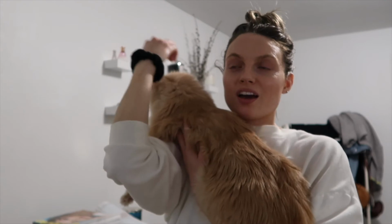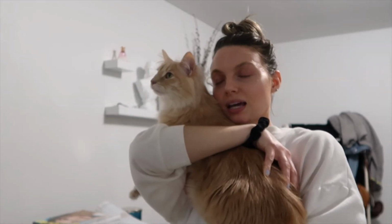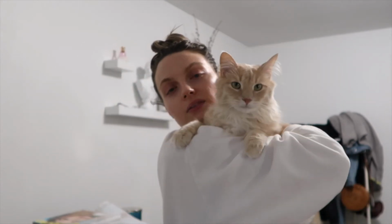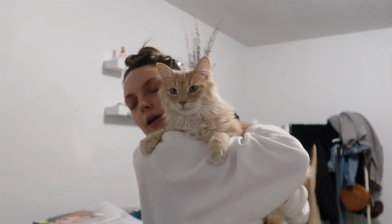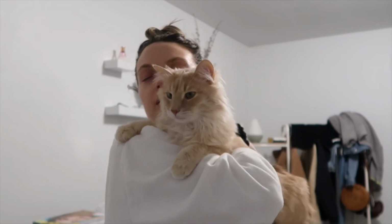Okay, so we have been home. Trevor is sleeping on the couch. I have to get laundry from downstairs. Pritter has been a little lovey-dovey and he's been wanting to be held. So we're doing that right now.